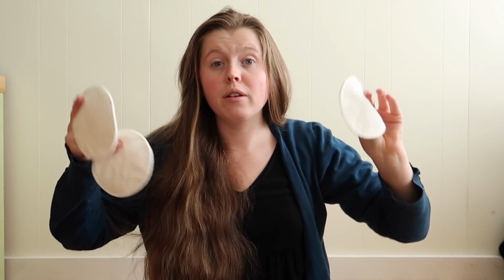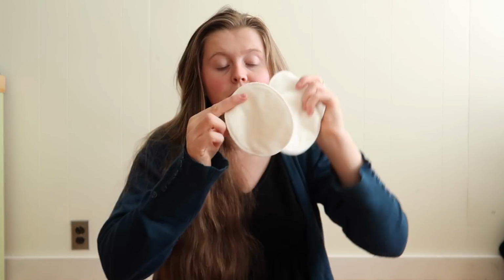Day 8, and I have 3 reusable cotton rounds that I have some more of, but I just don't need as many as I have, so I'm going to give them away to someone. I have 2 reusable tissues that I also don't need.